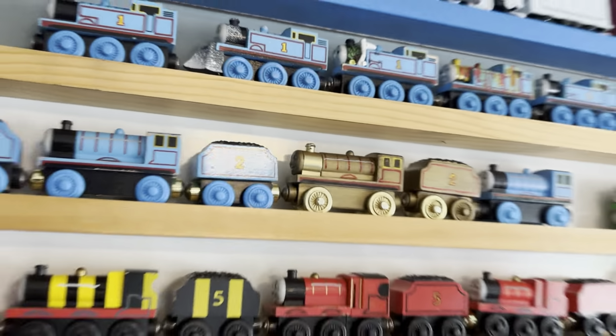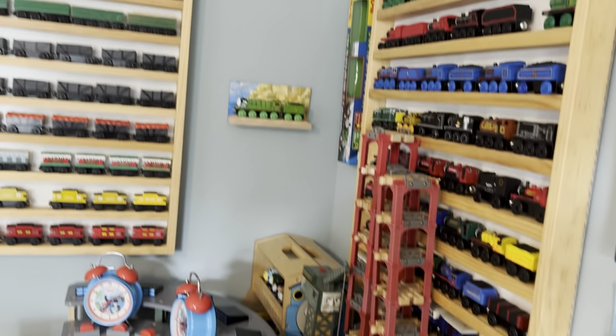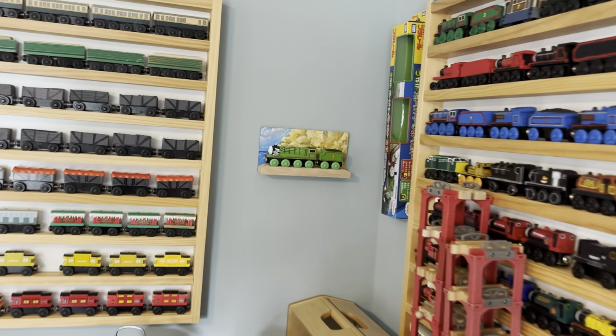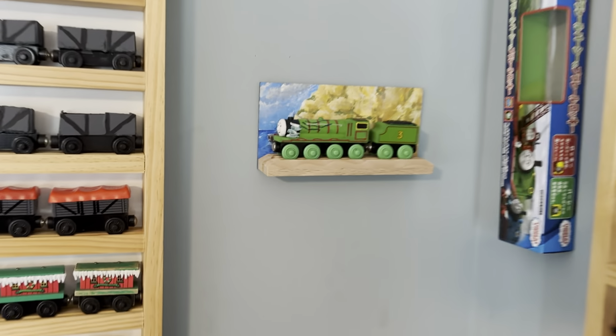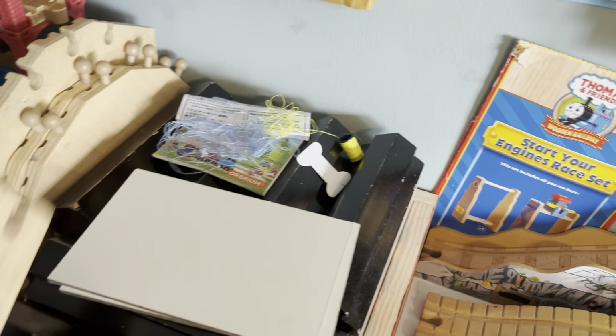Still have this, need to finish that and get another gold Thomas for the wheel. Yeah, hung that up. I don't think I've mentioned this except in one of the layout videos. Did hang up Henry. Still need to finish the one for Edward and Percy. They're gonna go above him.